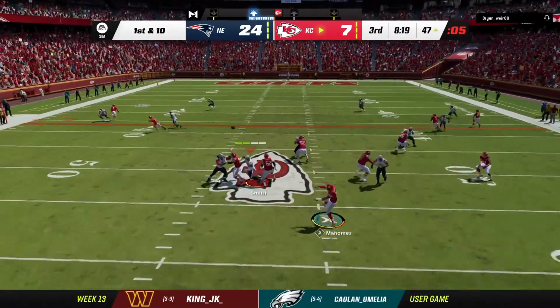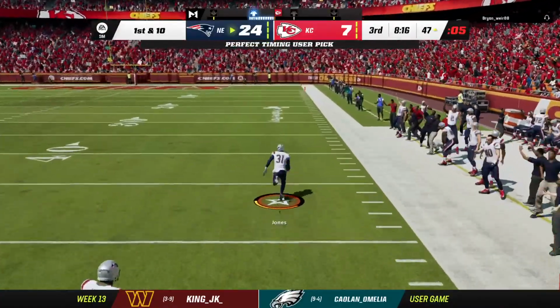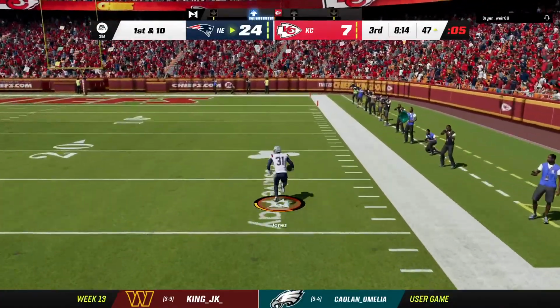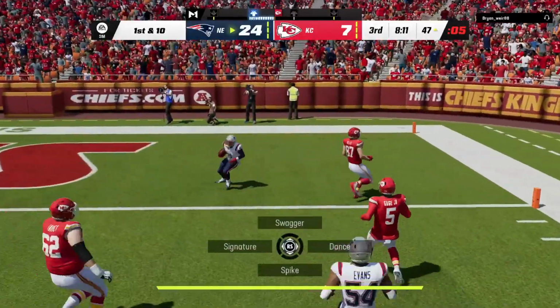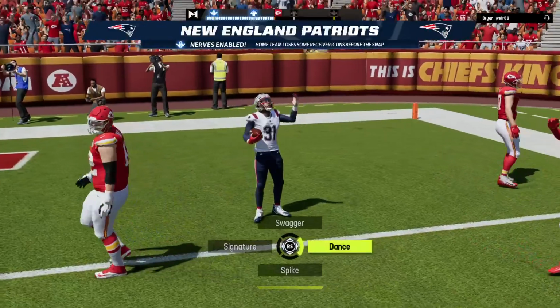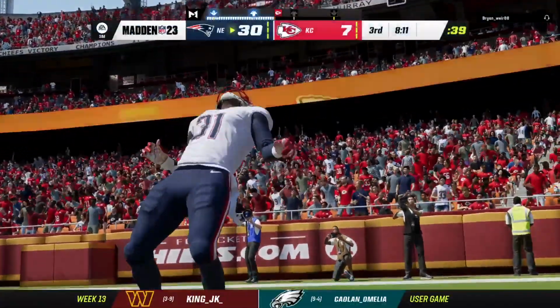So after the INT, here's Mahomes. Rifles one, and that's going to be intercepted. Picked up by Jonathan Jones. The 20, 10. And he takes this one back into the end zone. And the Patriot defense has a touchdown.